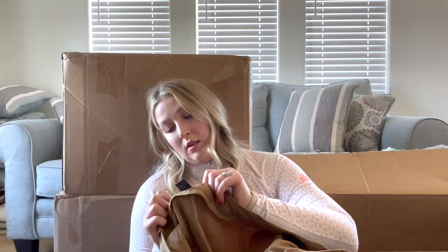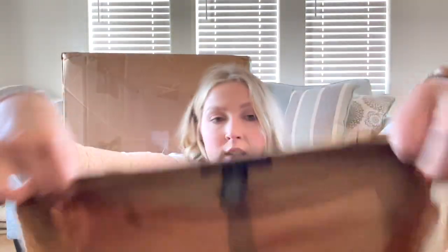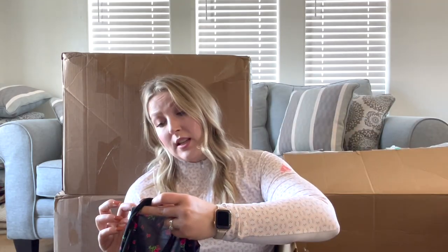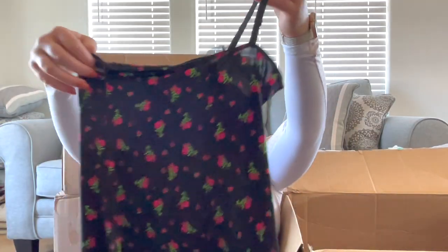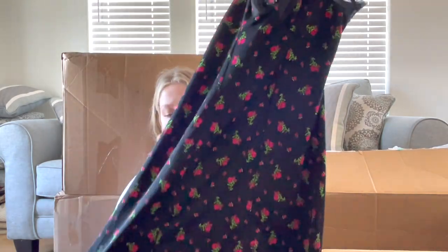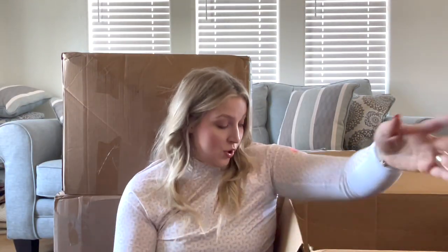Another of this brand. You can definitely tell someone was trying to vibe with a specific style. There is so much bleach on the front of that. That's just not gonna work. Oh, this is Victoria's Secret, size small. This is gorgeous, I love that. Love the print, love this lace. It's actually in really good condition, which is awesome.